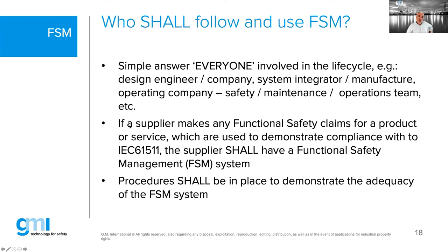Why do we say it so strongly? Well, simply speaking, in 2016, when edition 2 of the 61511 came out, black on white, and this is quoted from the standard: if a supplier, no matter what a supplier is, it can be a maintenance engineer supplying a service, or a vendor supplying a barrier with a seal on it, or an EPC contractor supplying a HAZOP team in a study. Well, if a supplier makes any functional safety claims for a product or a service, which are used to demonstrate compliance with the 61511, then that supplier shall have an FSM system in place. And you may say, well, that's easy.